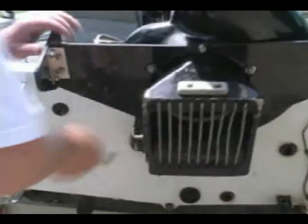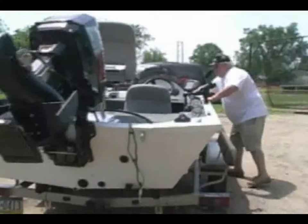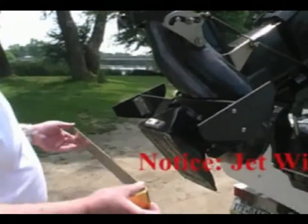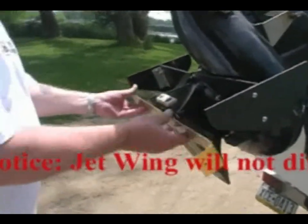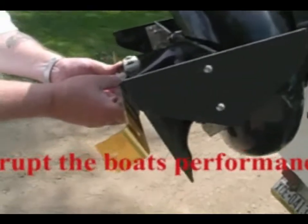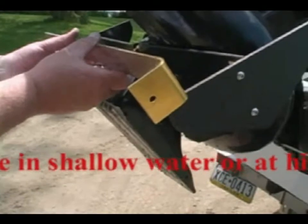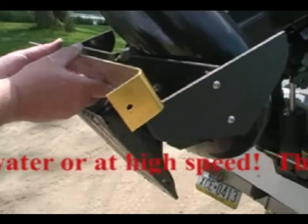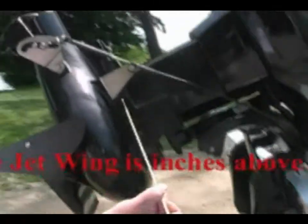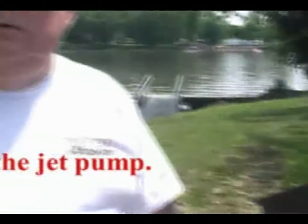One thing I'd like to show you before we put the motor down, I'll get my golden rule. I get asked this a lot, does it take anything away from the boat running in shallow water? There's your answer. Absolutely not. Does not change anything. When you're running at high speed, maybe that much of the wing is in the water. When the boat settles at low speed, you can see the water line is about right here. Then the wing is in the water and gives you the control that you need at a low speed. Very simple.